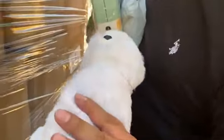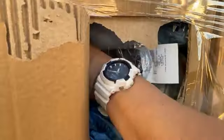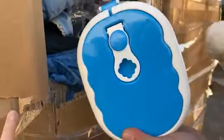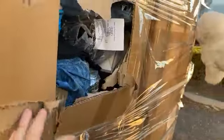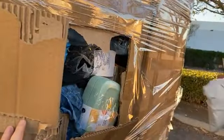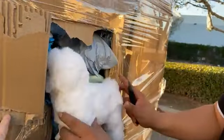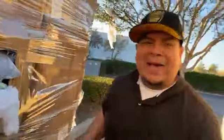Oh, a little puppy. Miren qué bonito. This is an electric puppy. Guys, vienen llenas de juguetes, accesorios, un poquito de ropa. Miren eso, muchachos. Vienen estas paletas con muchos artículos. No sé cómo alcanzó el perrito. El perrito lo vamos a dejar aquí cuidando la palette. We're gonna let him guard the palette right there.